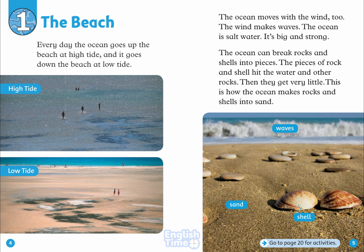Chapter 1. The Beach. Every day the ocean goes up the beach at high tide, and it goes down the beach at low tide. The ocean moves with the wind, too. The wind makes waves. The ocean is salt water. It's big and strong. The ocean can break rocks and shells into pieces.